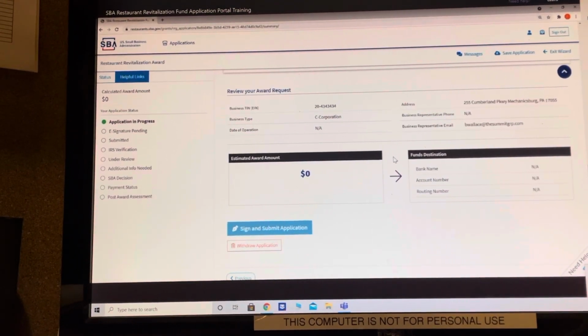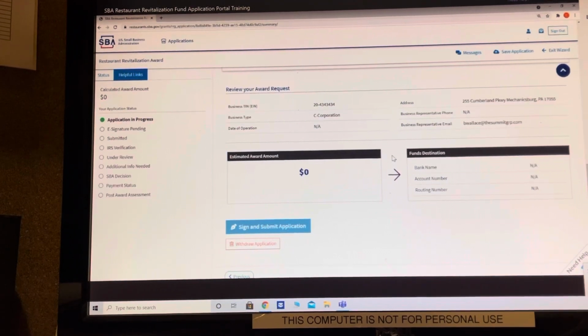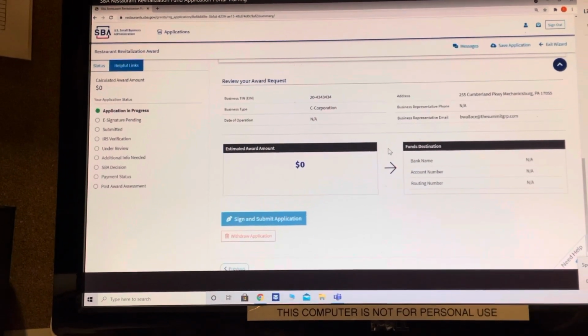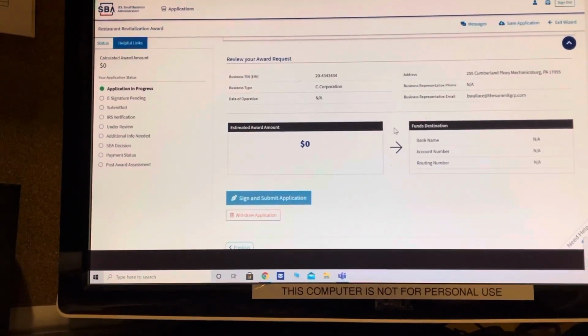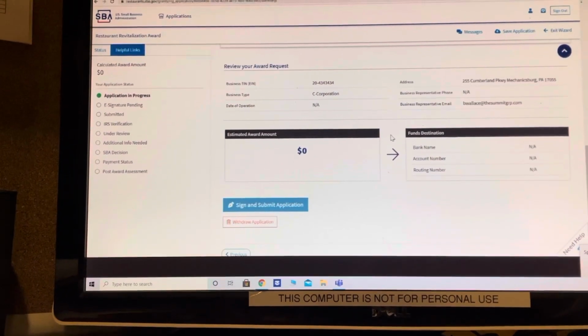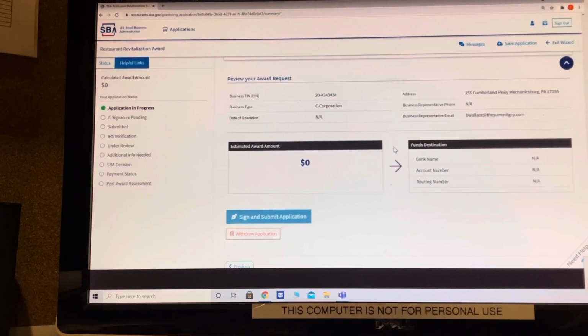What the SBA has done around this application is we've kept it in the browser, right? We're not going to send you an email for the DocuSign envelope. The minute that you hit sign and submit, it's going to move you into a DocuSign or electronic signature process. You'll have to answer those questions that I spoke about. If you get those questions correct, you'll have the opportunity to actually sign the document.